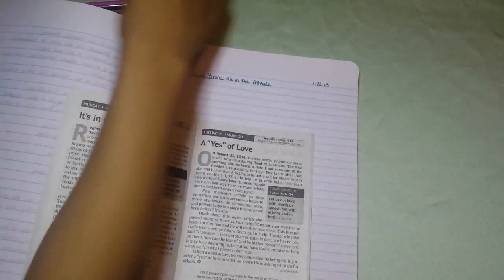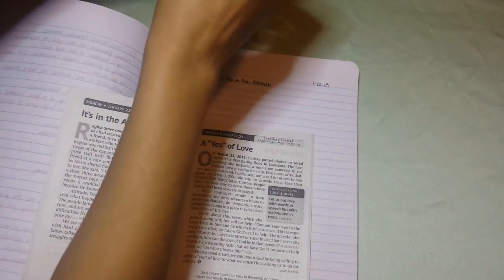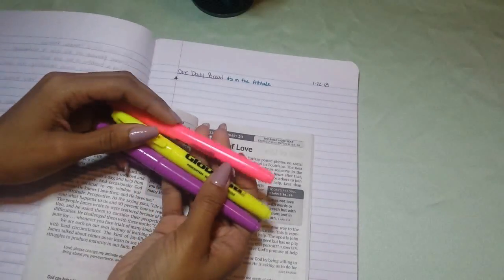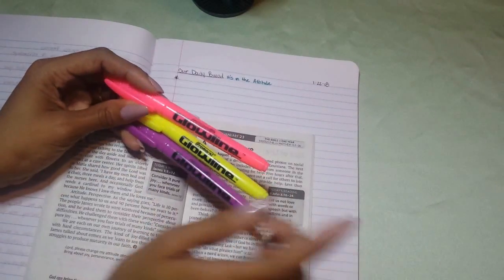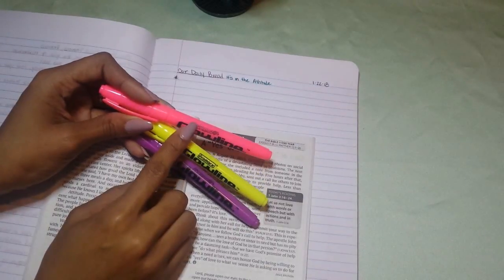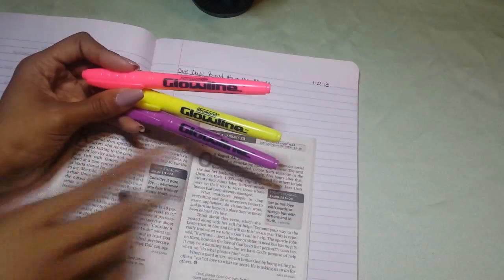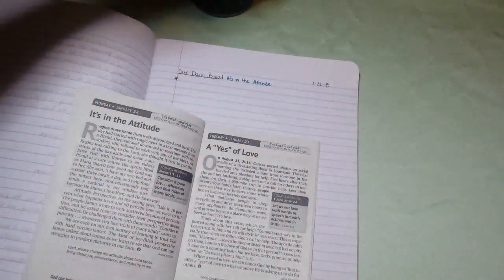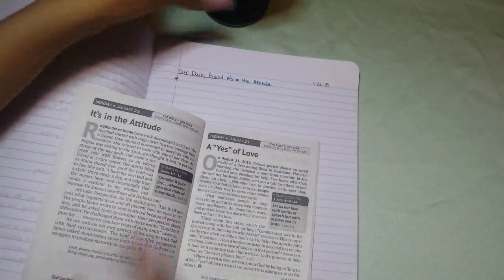And I write all my notes with the pink pen. I also use highlighters. So the highlighters I use are these glow line highlighters from Dollar Tree. I use the pink one for anything that stands out, the yellow one to highlight scriptures that I really care for, and the purple for prayers. So I just keep all those in a little container sitting right at the edge.